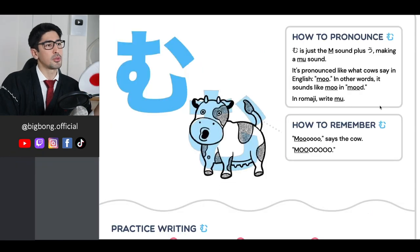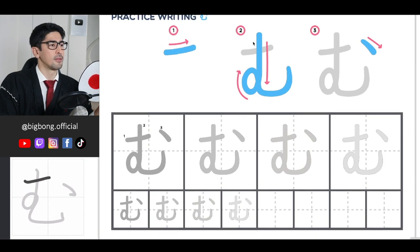Mu. Mu is pronounced like what cows say in English, moo. In other words, it sounds like moo in mood. Moo, moo, says the cow. Three strokes. One, two, with a little loop, and three.